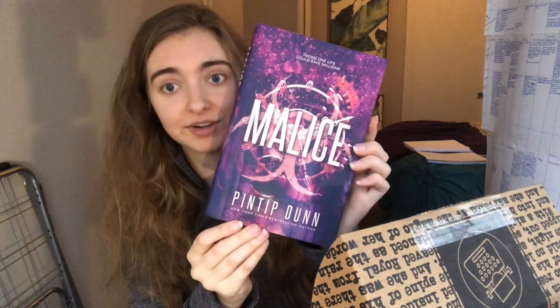Okay, so right before the book here, there's a little bookmark for this book, and the book is called Malice, and it looks like it releases February 4th, which is today, but they must have gotten an early shipment to include it in this box because I've had the box for a few days now. It says, taking one life could save millions. Here's the little book plate with her signature. Ooh, and a hardcover. That's always fun when they can do that. It's a very pretty cover. Malice by Pintip Dunn is the book for January 2020.